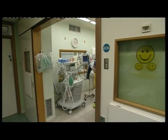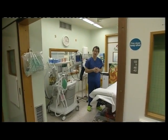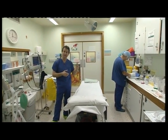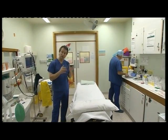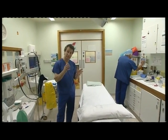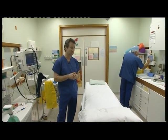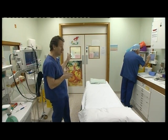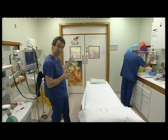This is the anaesthetic room where you'll come prior to the operation itself. In this room will be the anaesthetist, an anaesthetic assistant, and maybe one or two other people. And we'll just go over the same checks that we've made before, just to make sure that everything is in order. You'll then be given the anaesthetic before going through into the operating theatre itself.